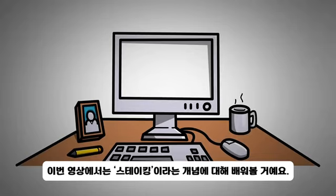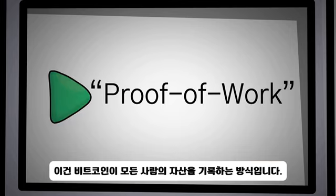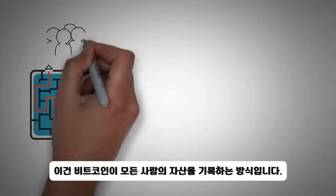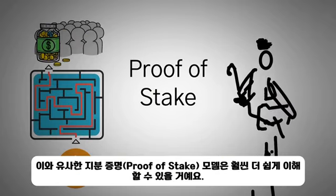Hey, in this video you're going to learn about something called staking. But first, you probably want to watch our video on the proof of work consensus model, which is the method that Bitcoin uses to keep track of how much money everyone has. It's a bit difficult to understand, but once you get it, this proof of stake model, which is very similar, will be much easier to understand.